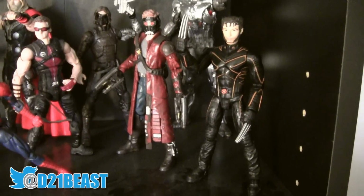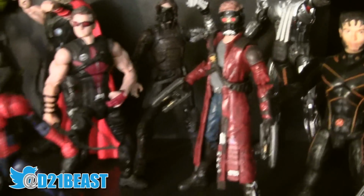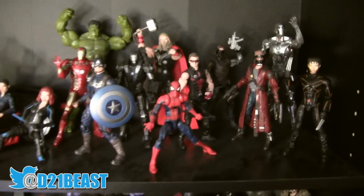It's like slashing or claw action Wolverine, but I think it's got a great likeness to actor Hugh Jackman. And even though he's never in the MCU, I can always just kind of hope, right? And then in the back, we've got the Build-A-Figure Ultron figure. All right, and there's the MCU shelf.